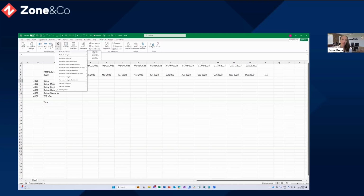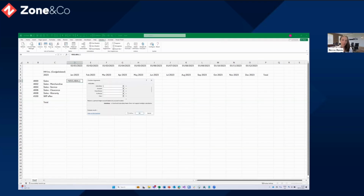Let's go for an NSGL ABAL. I'll reference the subsidiary cell, the account, the from period. Other options we can set as well. We can set ranges of periods, class, department, location, etc. But really, once you've got those arguments set, hit OK. That brings through the number from NetSuite into Excel, and it's just an Excel number.